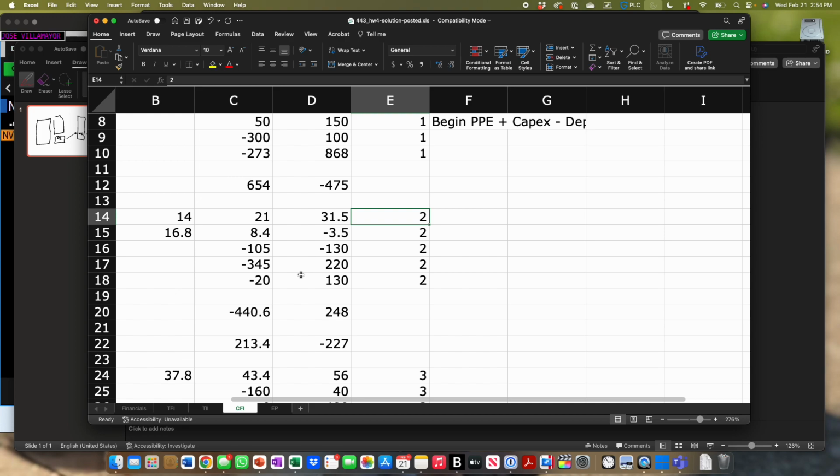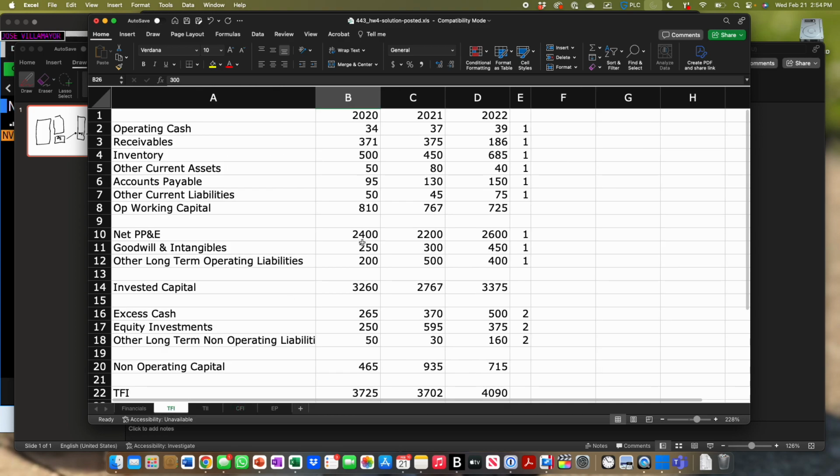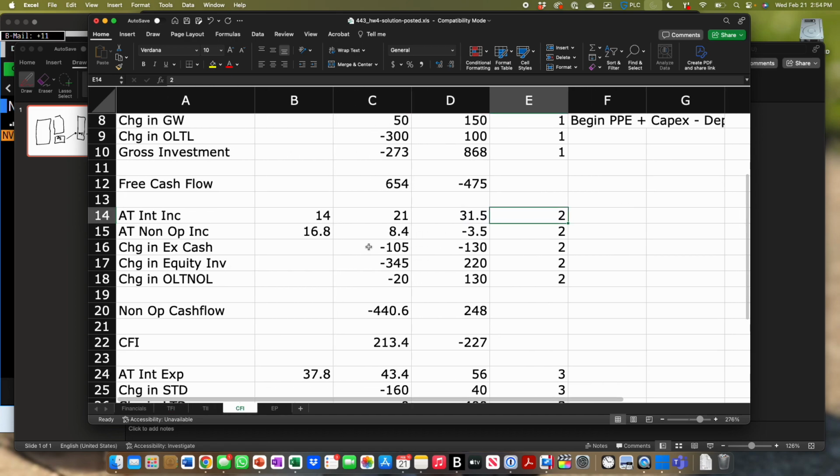So basically, you can see here, if you look at your CFI, when they increase their excess cash, in this example, from 265 to 370, from a CFI standpoint, that took 105 million out of what could be paid to the debt and equity holders. That's why it's a negative. Okay? Hopefully clearing up for some of the people here. All right. So we made a little non-operating income. We made a bunch of non-equity investments. We added to our savings. We spent $345 million buying more equity investments in other companies that we don't control.